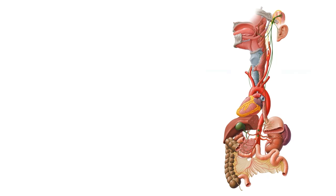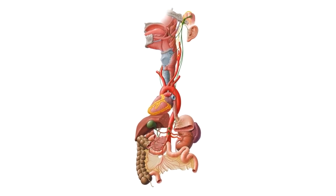I also want to draw your attention to the picture here. We're viewing the body through its left side, showing the vagus nerve highlighted in green, the structures it innervates along with their major arteries, and a few other structures to help orientate us. This is the view we'll be exploring in this tutorial. So let's start, and first we'll look at the general course of the vagus nerve.